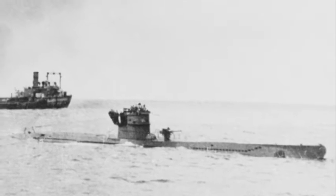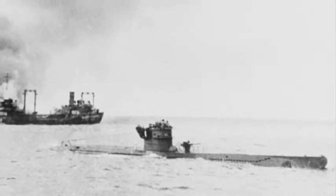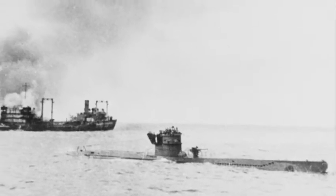The Germans had an excellent strategy. They said that if they cut out the supplies that the Allies were bringing to other countries, then they could win the war.